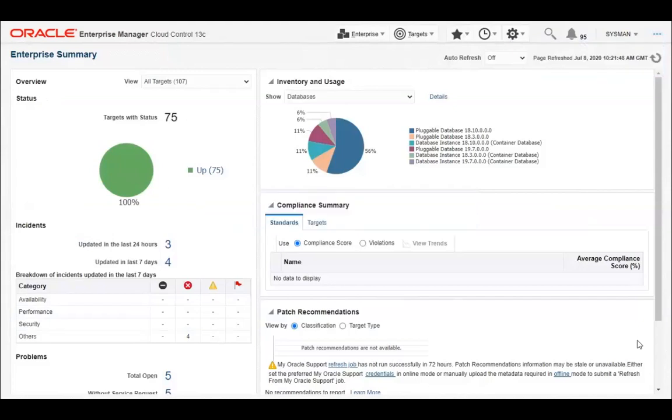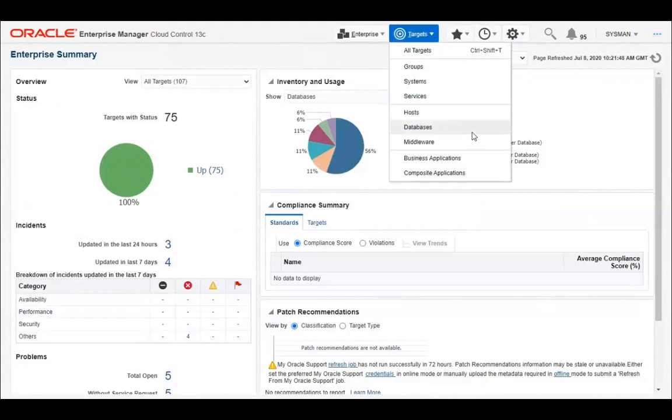Hello everyone. In this demo, we will see how to easily create a refreshable clone PDB, followed by how to refresh the data from the source PDB. Let's begin with our Oracle Enterprise Manager homepage. Click on the targets menu and then on databases.